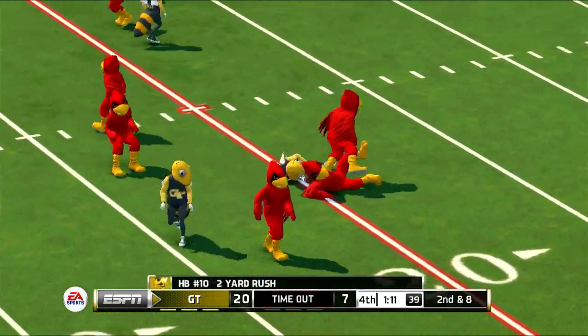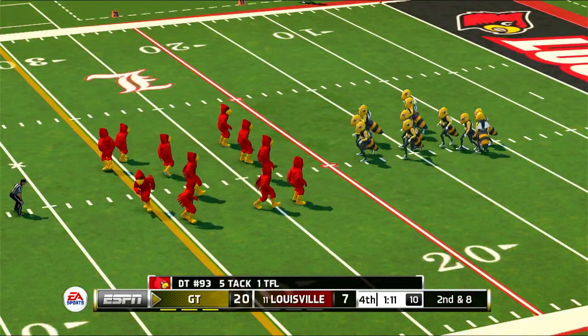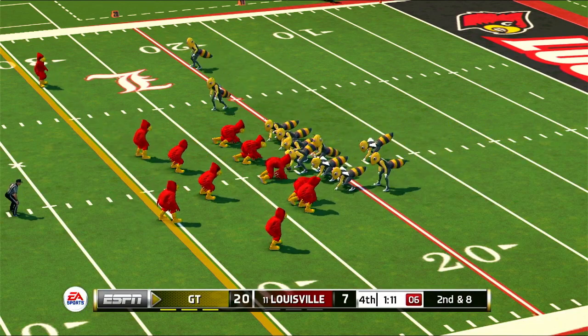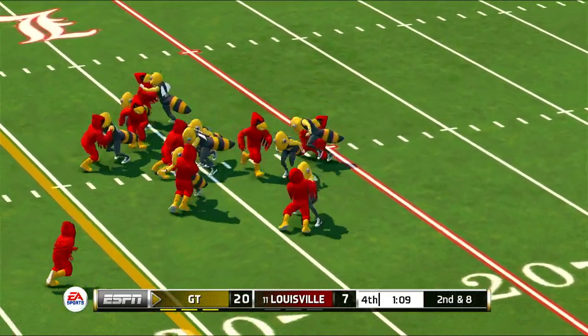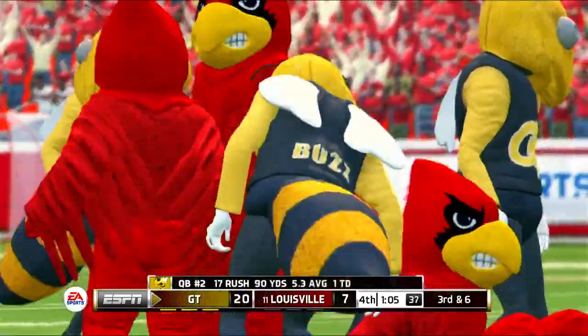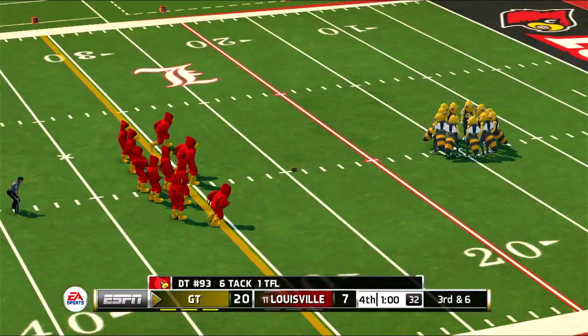And down he goes, right around the 22-yard line. A yard, maybe two on the carry. Louisville will take their final timeout. Gets to about the 24-yard line. We're down to just a minute in this game.